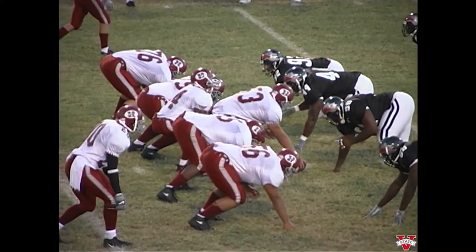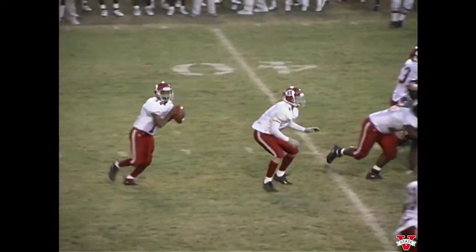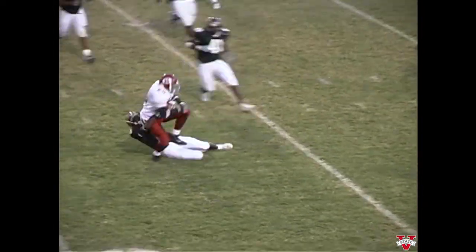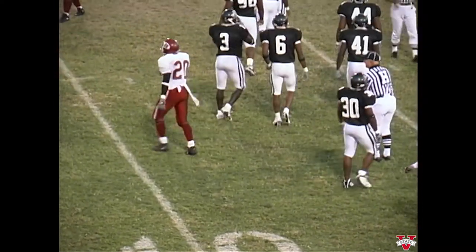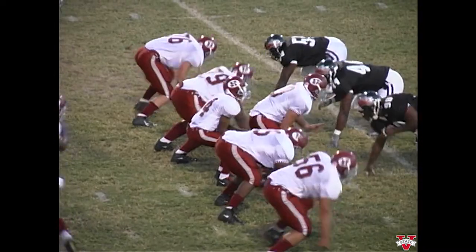Long count by the quarterback. They bring a man in motion far side. They want to throw. He's rolling. Throws out the front. Down the end. Good tackle from Kidd. They don't break it. Bring one guy in motion.